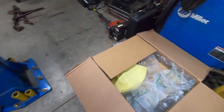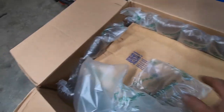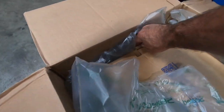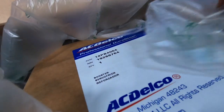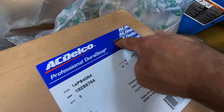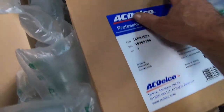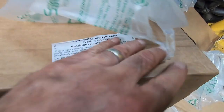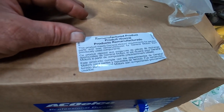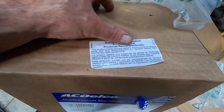Yeah, take that. Supposed to be genuine AC Delco part. Boy, looks like it's been in a flood. Yeah, look at that. Remanufactured for AC Delco. A big old hole, yeah. Petro in Mexico. Let's just say, remanufactured. Meets General Motors requirements for service parts and was remanufactured for General Motors by previously used components. I should be scared.